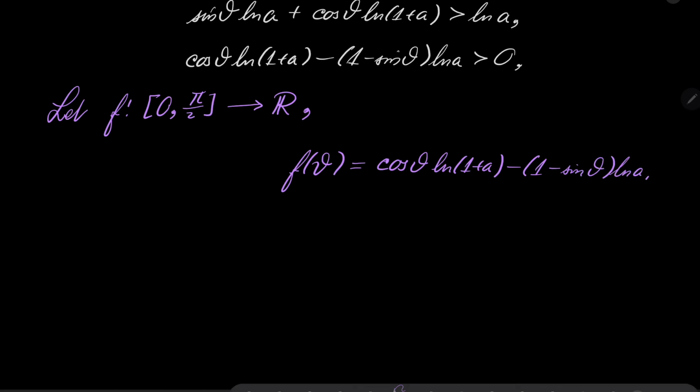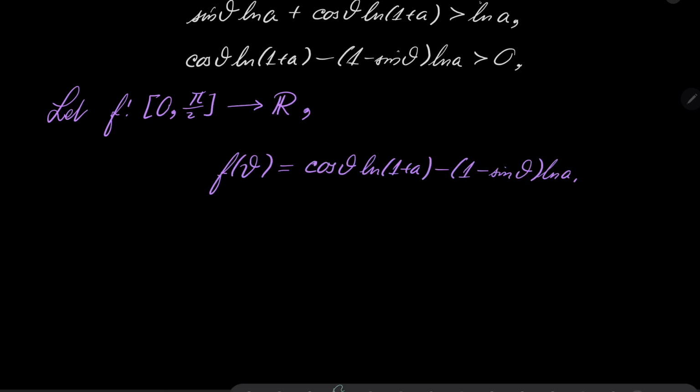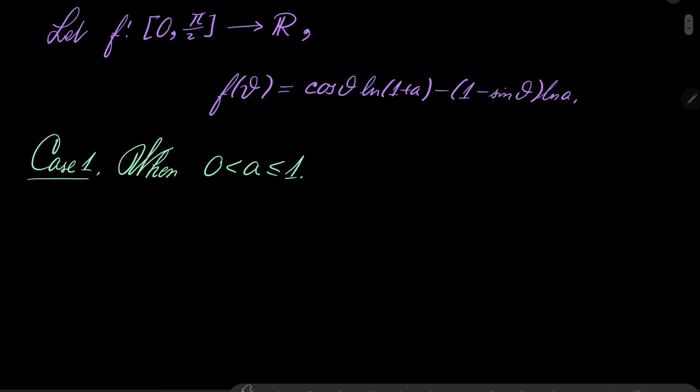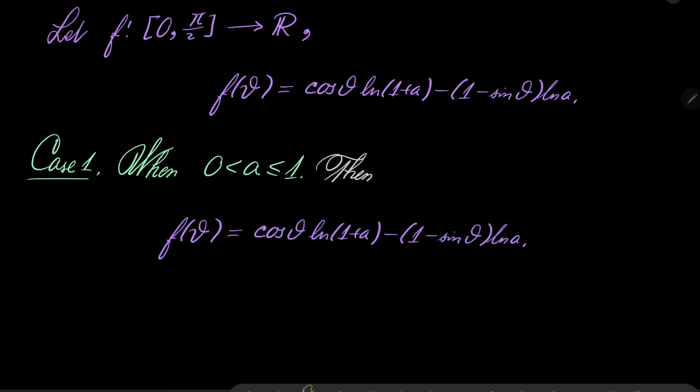Now, let's consider two cases. First case is easy. Case number 1, when our parameter a is greater than 0 and less than or equal to 1. What happens then? Let's copy this formula and take a look. Notice that cosine of theta is greater than 0 because our angle is from 0 to pi over 2. So it's greater than 0 for theta between 0 closed and pi over 2.